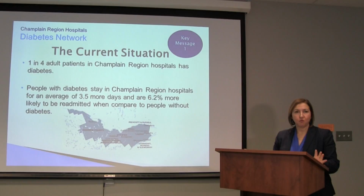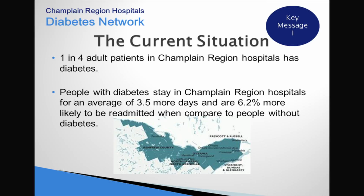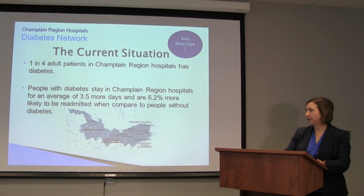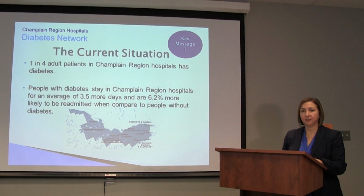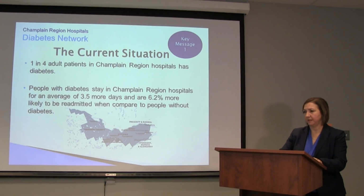It's important to know why we're talking about this, and across the region, about 25% of all hospital beds are filled with someone who has diabetes. And it's important to remember that patients who have diabetes are more likely to have long length of stay and to be readmitted than someone who doesn't have diabetes.